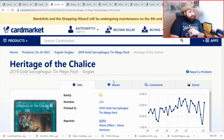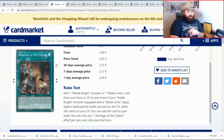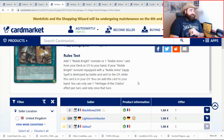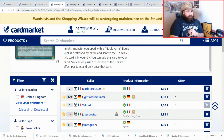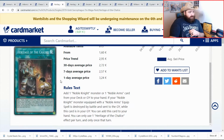Heritage of the Chalice. So this is the Mega Tin version. This is the one I said to people to pick up because it should be worth more value. And yeah, it's Noble Knights. It's going to be working with Infernoble Knights. It's a great card. Pick these up while you still can, if they're still available for you. I paid, I think, like £2 for my 3. So yeah, look on eBay, got mine from eBay at the time. Might be hard to get now. But yeah, definitely worth getting this card.